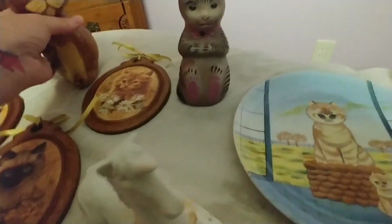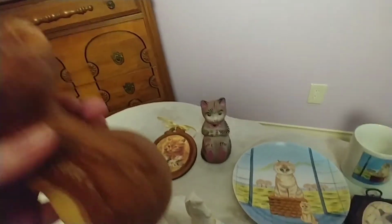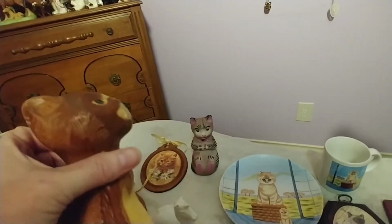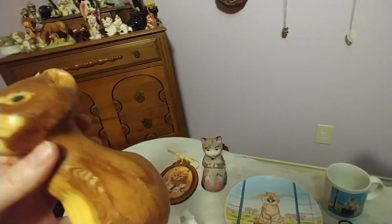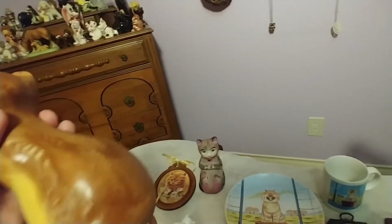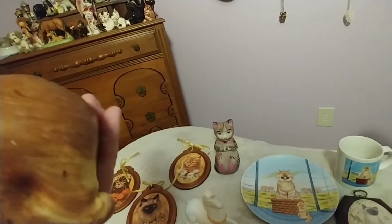The last thing I got was this. This is a candle, which I thought was so cool. He is made to look like wood, and at a distance, he definitely did look like wood. I think this is so unique. I love this cat. Of course, I would never recommend burning this candle because you would never want to hurt this kitty, right? He does not have a marking.